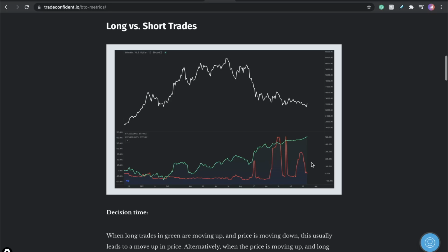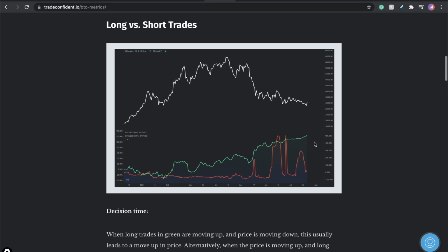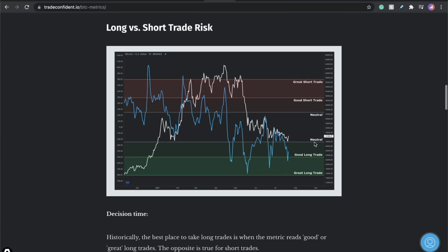If the long trades fall out and short trades increase, I am looking to sell my positions that I just took on Dogecoin and ADA, okay? I'm looking for that. What else am I looking for? Let me get into that.